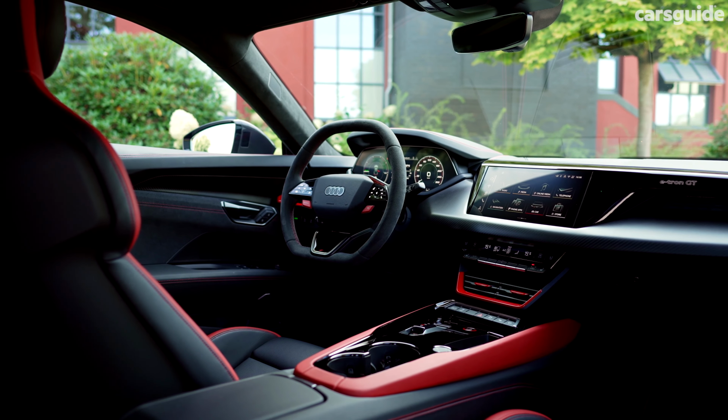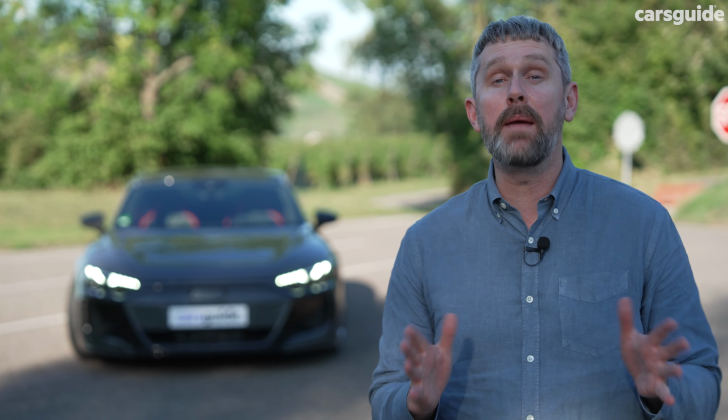One key change that Audi has made for the update is to change up the names for the model grades. So the entry variant used to be just called the e-tron GT, but now it's the S e-tron GT, and you've still got the RS, of course, but there's a new flagship, which is the performance grade. Now, Audi uses performance for a number of its other RS models, like the RS6 and things like that, but this is the first time Audi's used it for an EV.